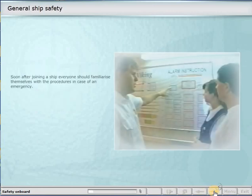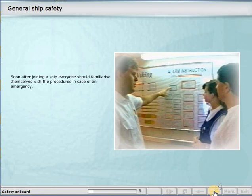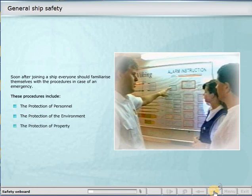Soon after joining a ship, everyone should familiarize themselves with the procedures in case of an emergency. These procedures include the protection of personnel, the protection of the environment, the protection of property.